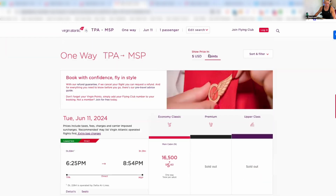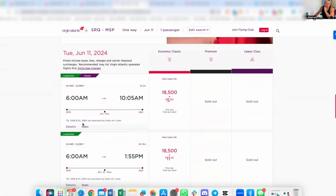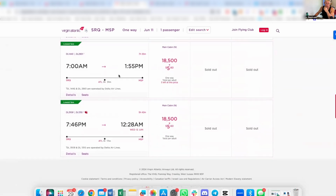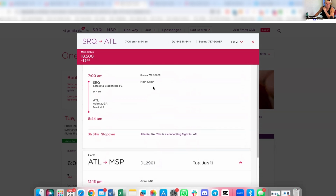So for example, let's check it out. When we're searching SRQ to MSP, it's going to be the same amount, but the timelines might not work, like 50 minutes. This one was 4 hours and 40 minutes, which was okay. I could have done that. 5 hours, that's a little too long. 3.5 hours. Oh, this wasn't even here the last time. I would have actually booked this one. I mean, I pretty much booked this exact flight outside of, I think I'm leaving at 1:30 instead.